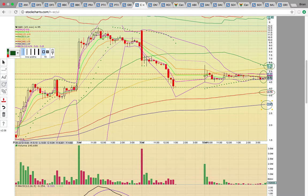So when a chart has very tight Bollinger Bands like this, it signals that a move is imminent, and you should see a break from this pattern early in the trading day tomorrow. So keep an eye on it.